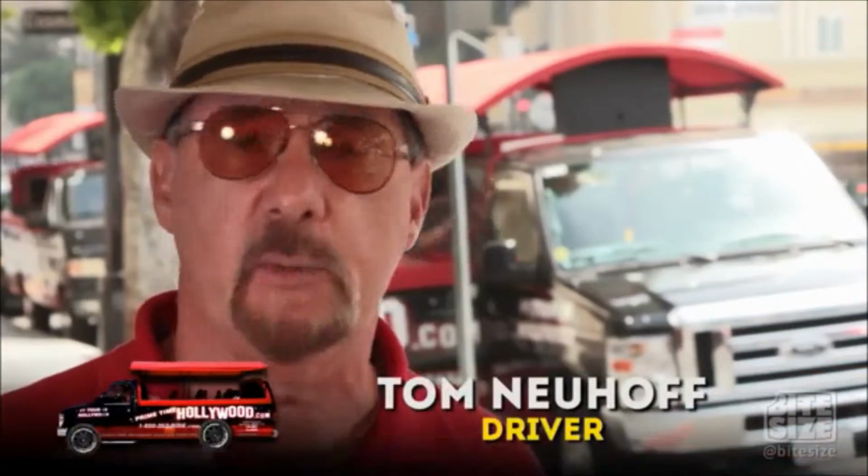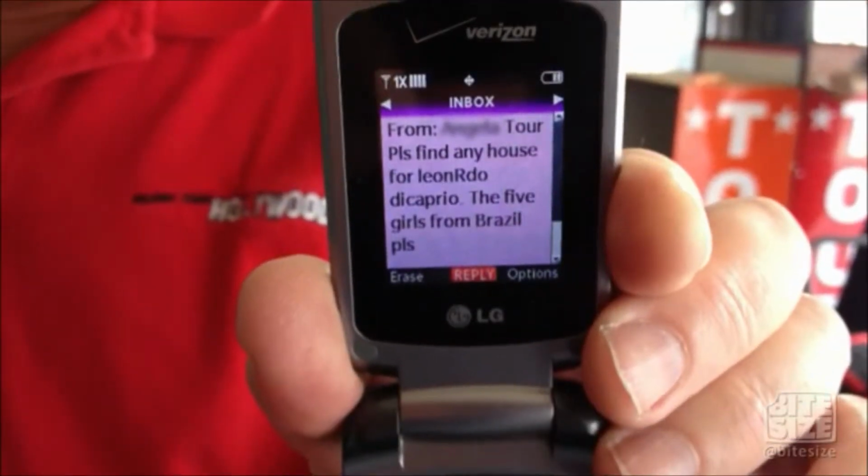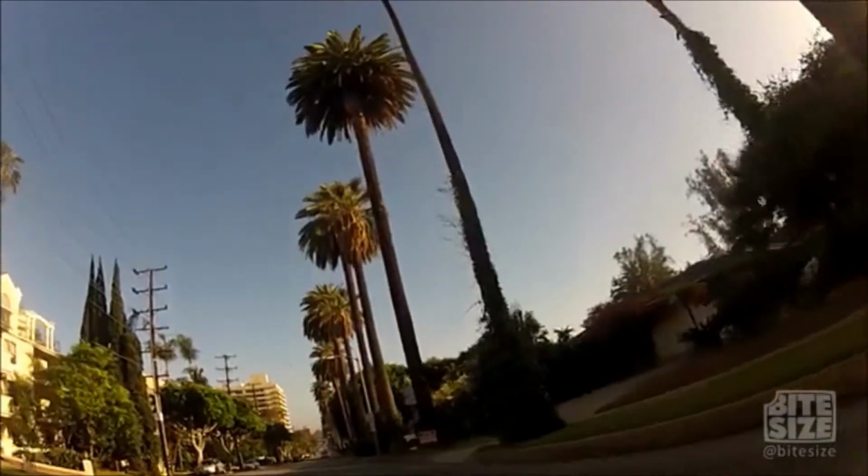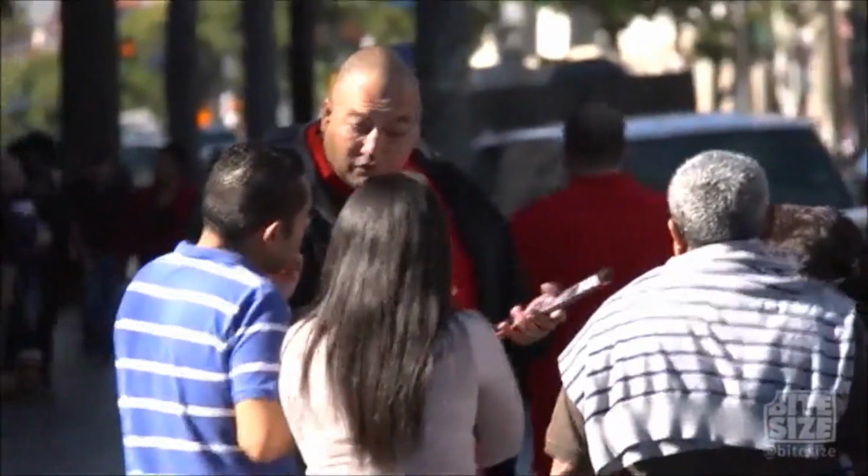Out of 10 companies that I've rode on, 9 of them took me to homes that don't even house stars. People don't even live there. My last boss, she texted me once, I have some ladies from Brazil. They want to see Leonardo DiCaprio's house. Point to any house, say it's his. We're not into taking people around Los Angeles and showing them balconies with trees in front of them and saying it's any old home. And that goes on a lot.